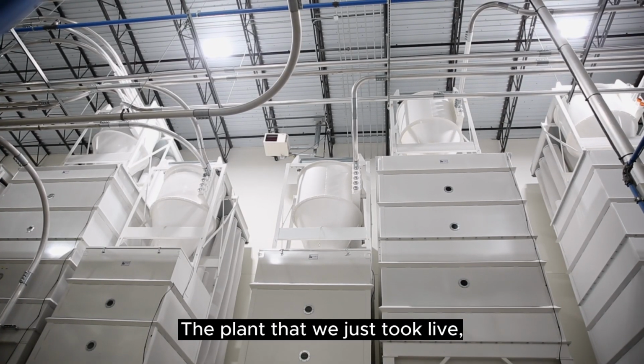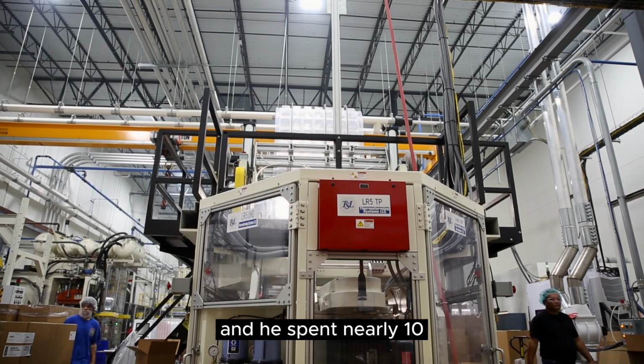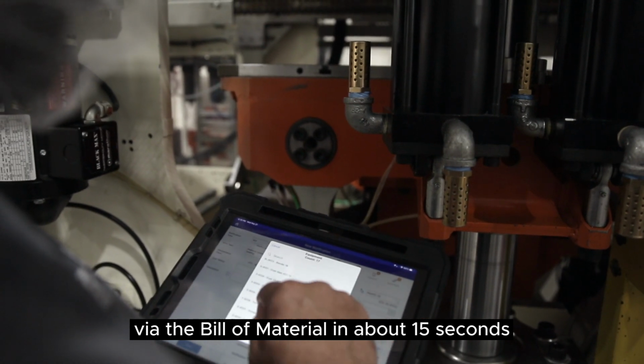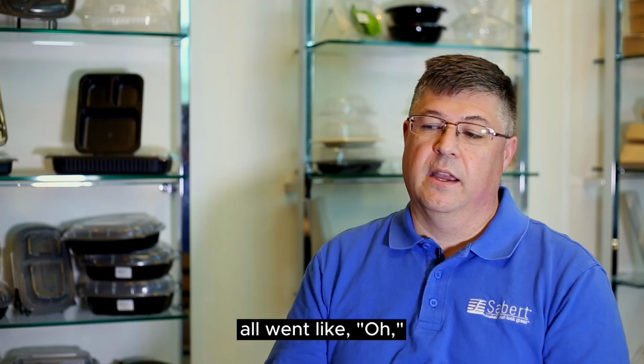The plant that we just took live, one of the technicians was looking for a part, and he'd spent nearly 10 minutes looking through the database to find the part. I pulled it up on the mobile via the bill of material in about 15 seconds. And the 3 mechanics that were sitting there watching that all went like, oh, this could be good.